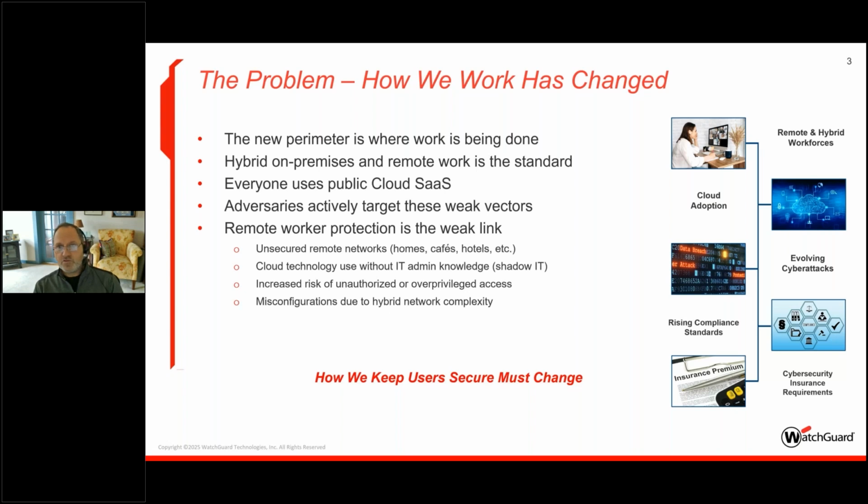You can safely say the work perimeter today is anywhere where work is being done, and that's literally everywhere. Anywhere from a Starbucks to on an airplane on the internet to driving in a car to being on a boat, because we have so much access today. Everything about that has changed.